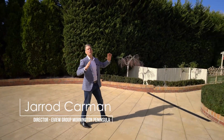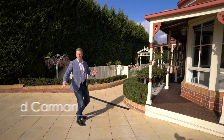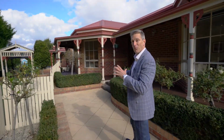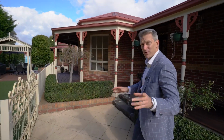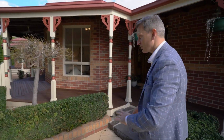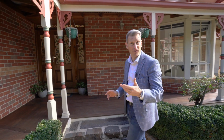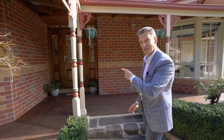This home is like a private resort. It has everything, even down to a putting green, trampoline, pool, the works. So whatever a family wants, whatever you want is here. Five bedrooms, two bathrooms, it's got everything. 1,000 square metres, 1,095 square metres in fact. But let's go inside and take a look.